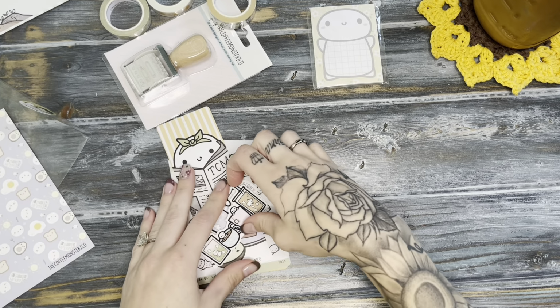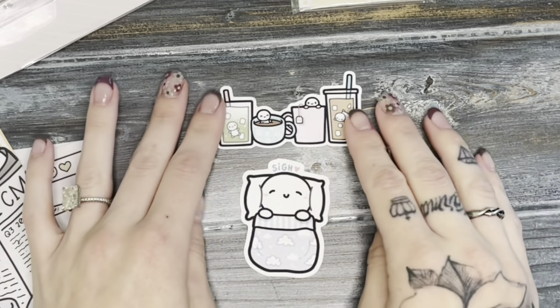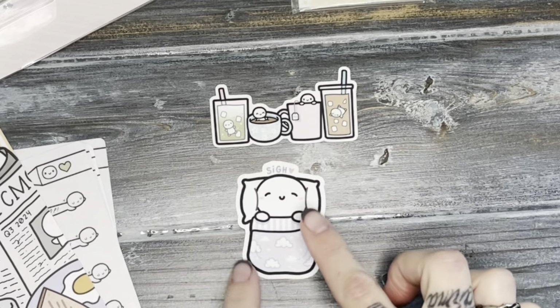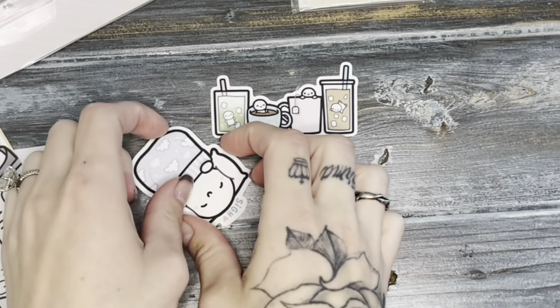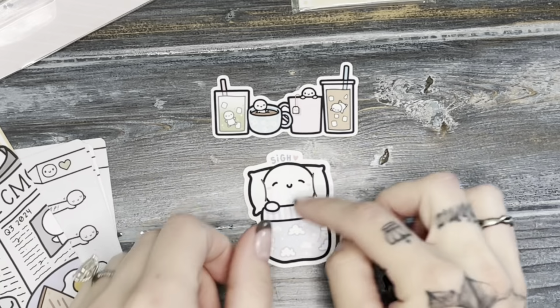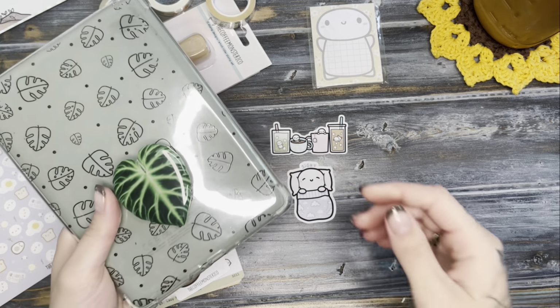Then we have two little vinyls here. Both of them are so cute. I think I might put this one on the back of my Kindle. I don't know, we'll see. I haven't decorated the back of my Kindle. I guess I did just a little bit.